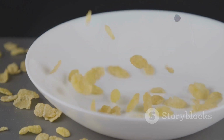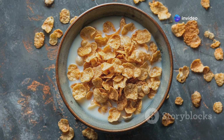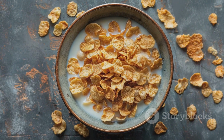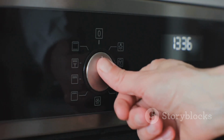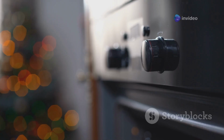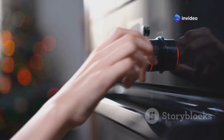This crispiness is crucial for that satisfying crunch. It drives off the last bit of excess moisture, creating that signature crunch we all love. Without this step, the flakes would be soggy. The temperature and time in the toaster are very carefully controlled to ensure every flake is perfectly toasted. Not underdone, not burnt, just right. This precision is key to consistency.